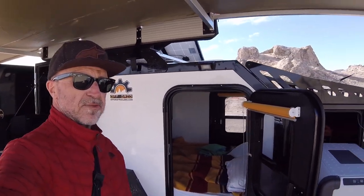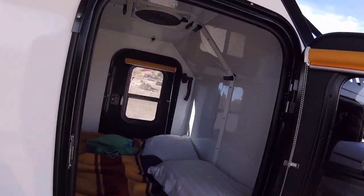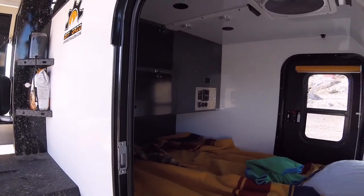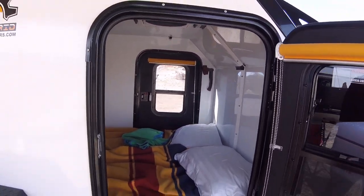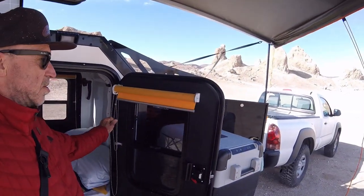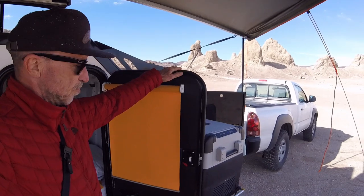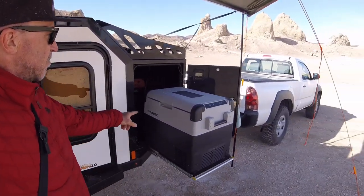Inside, it's been great, nice and warm and cozy in there. Heading out for a TV or anything. Got my hatchet hung on a magnet on the side there. Put some curtains in for privacy. They're blackout curtains, they block everything. So the refrigerator has been great.